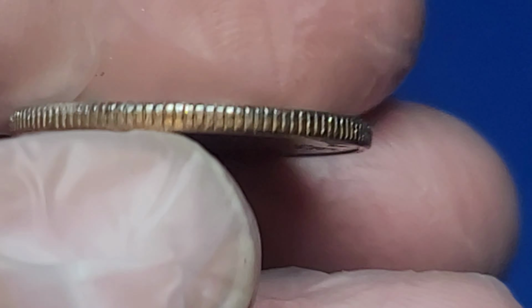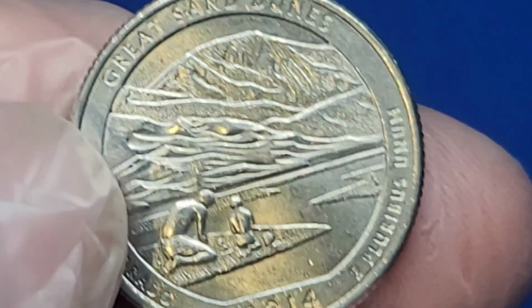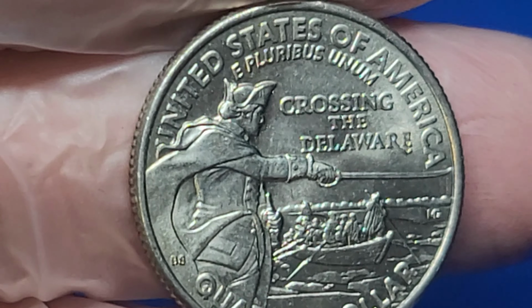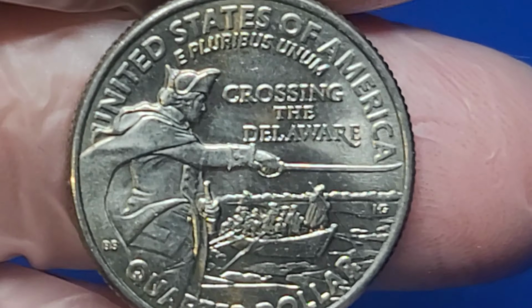Yellowstone 2010, in really good condition compared to how I usually find them. Another sand dunes, let's find at least 25 of those every time we hunt, but we pull them. I don't know why I'm calling me we. And we got a decent sized crown die chip here, larger than usual, I would say. I'll show you guys that one under the scope.